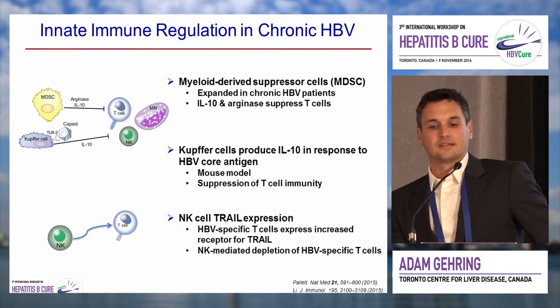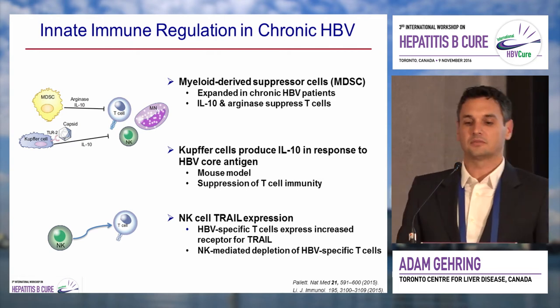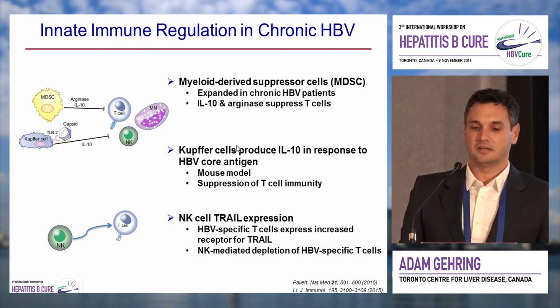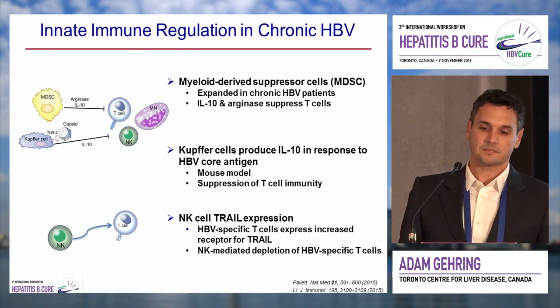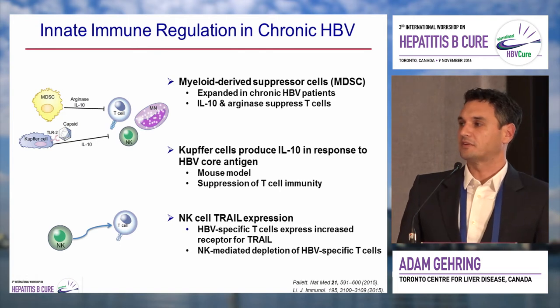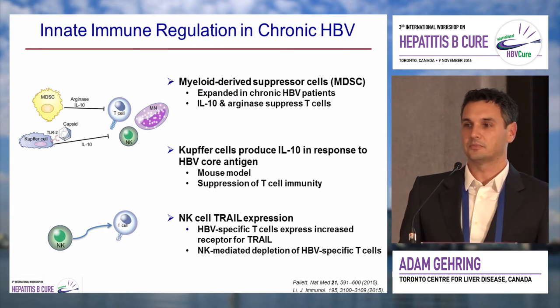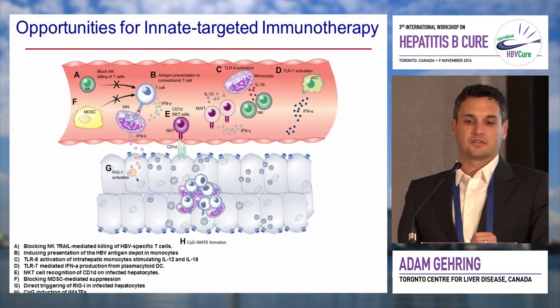And another role for NK cells, potentially expanding on some of the data that Robert showed, is that they have a very regulatory role, because the NK cells in chronic HBV can upregulate TRAIL, an apoptosis-inducing ligand. HBV-specific T cells in chronically infected patients express an increased level of the death receptor for TRAIL, and so NK cells can mediate HBV-specific T cell deletion through a contact-dependent mechanism. So we have these different areas of regulation and potentially areas of recognition.